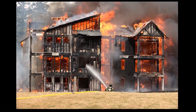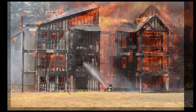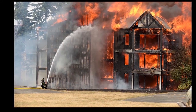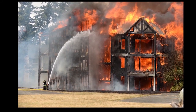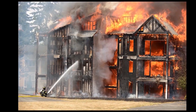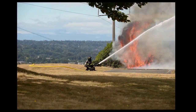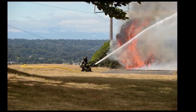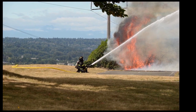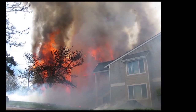Engine 14 from command. Yes, Engine 14. You have command, let me know what assignments you've made so far. Understand, Engine 13 has supply. They have a 2.5 on side A of the structure attacking, and Engine 11 is setting up their stick on side B of the structure. Affirmative.